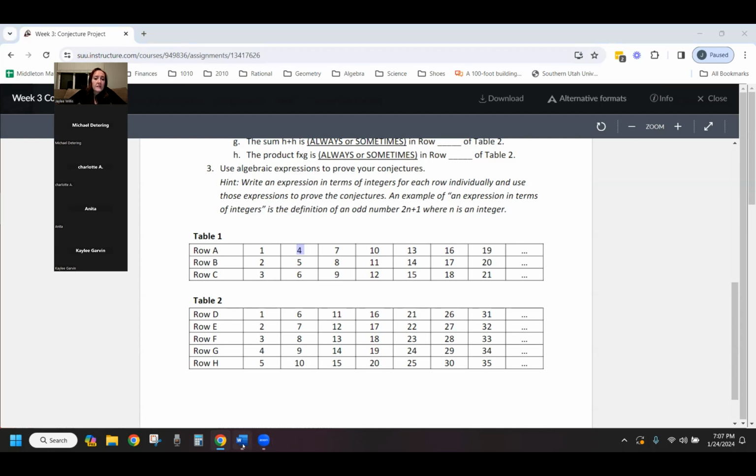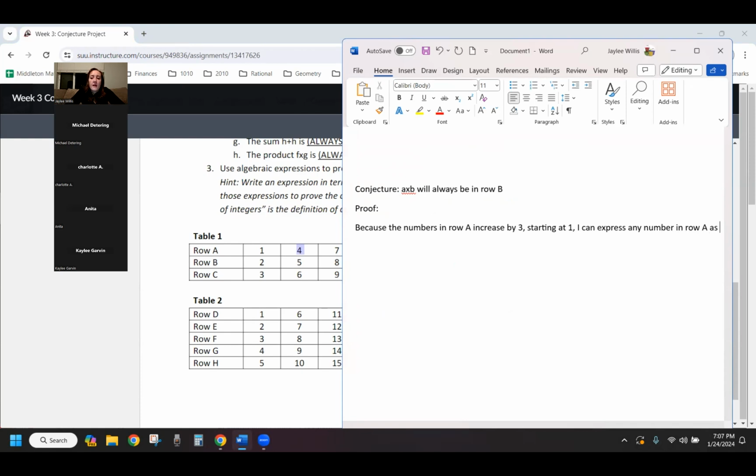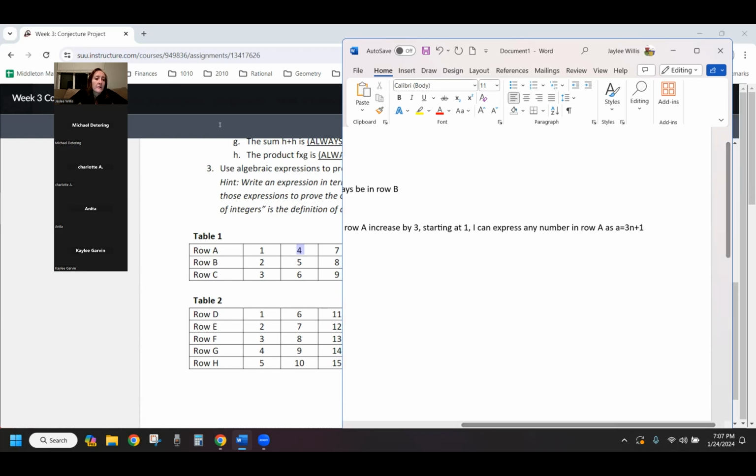Okay, so the way that I would write this in my proof, I would say, because the numbers in row A increase by 3 starting at 1, I can express any number in row A as, and I'm going to write this as A equals. I'm going to use Melissa's, partly because Melissa, yours starts with +1, because that's the first one. So you can start with the integer 0. But Amy, yours would work just as well. So there's not one right way, you could do either one of them, because they both represent the numbers in that row. But I'm going to use 3n plus 1.